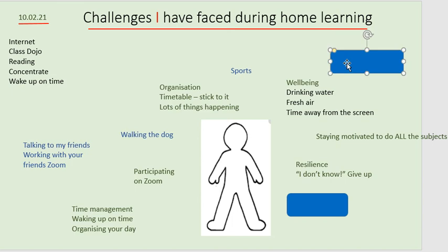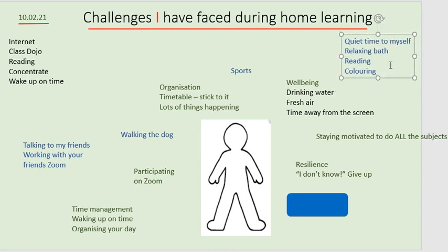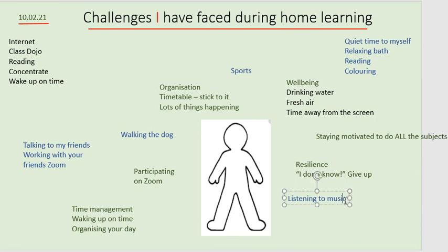You might be somebody that's been playing lots of sports or getting out for hikes or to the beach. You might have been having some quiet time to yourself. Maybe you've been having a relaxing bath each evening, or you've been doing some reading or colouring. Just spending a little bit of time to yourself away from the screen. Or you might be somebody that's been listening to music and dancing around the house. Maybe you've been playing board games with your family. So using your different colour pen then, Year 6, you're going to add to your page now all the things that have helped you or kept you going. And then when you've done that, come back to the video.